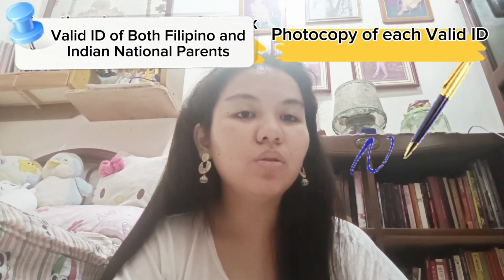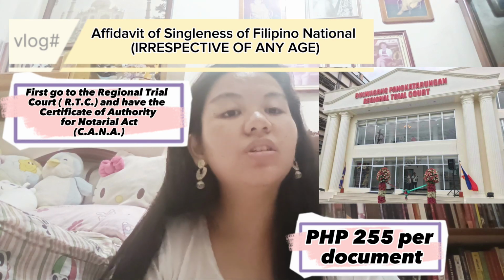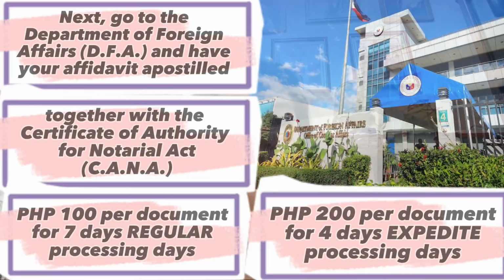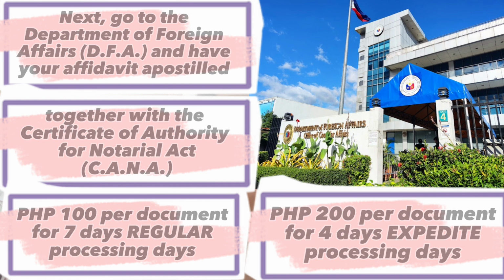Make sure that they also sign it 3 times with a blue ball pen, okay? For the fourth one, you need to have the original affidavit of singleness. For this one, you need again to go to the regional trial court and have the CANA and pay for the amount before you go to DFA and have the apostillation. I highly suggest that before you go to any of the public or government offices, make sure that you have all the affidavits so that there is no hassle for you to go here and there to the DFA and to the regional trial court.